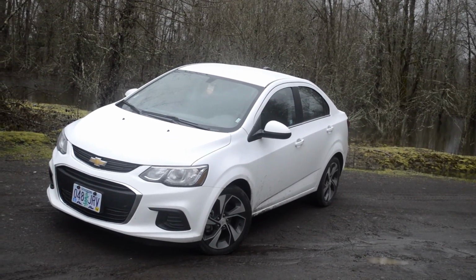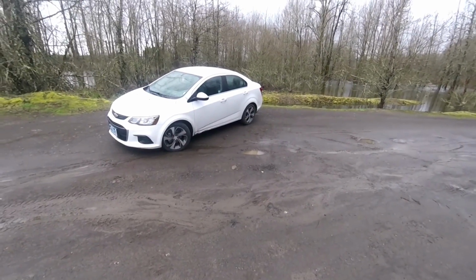If you're looking to get into a Chevy Sonic, you can get into a pretty base model Chevy Sonic for around $15,000. This Chevy Sonic Premier is just a little over $20,000. I mean, with that price, you do get a lot of standard equipment, but $20,000 I think is a little too much for this car, honestly. All right, let's take a look at the inside.